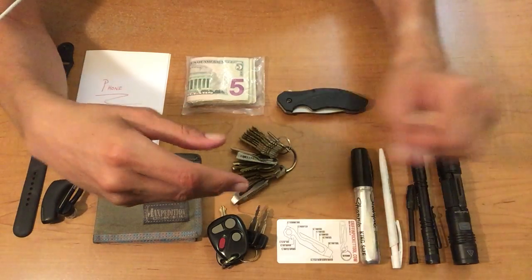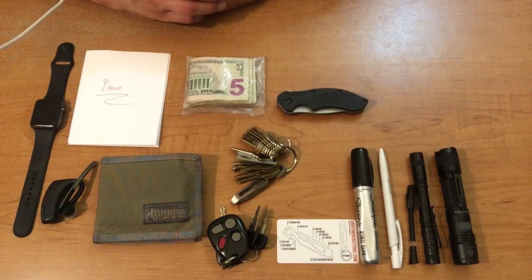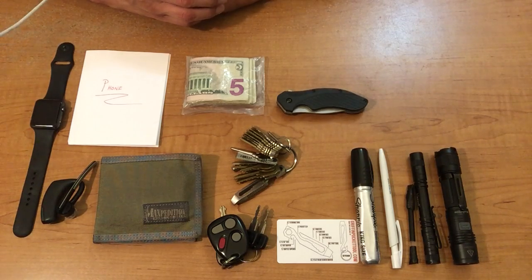I also keep another Phoenix flashlight. It's 1800 lumens, and it's a little bit larger. It has a flat handle that makes it pretty handy to slip into your back pocket when you're at work. But I don't really consider that my personal EDC flashlight just because it's a little bit too big to keep in my pocket all day long.